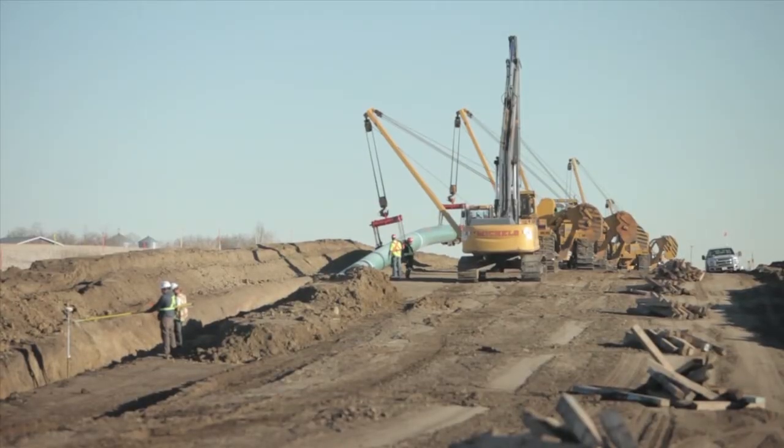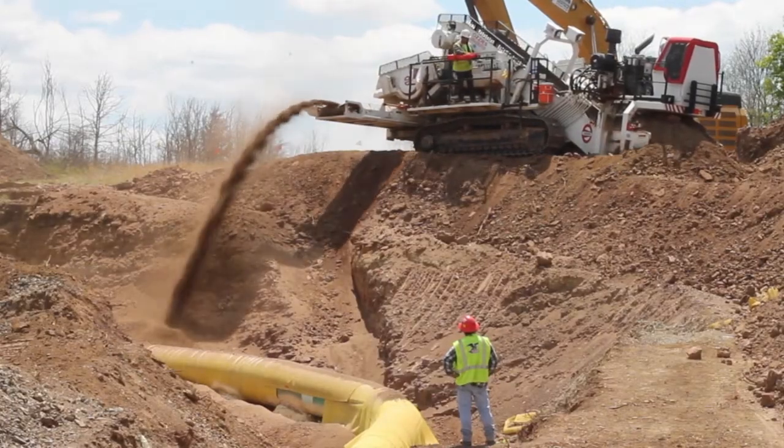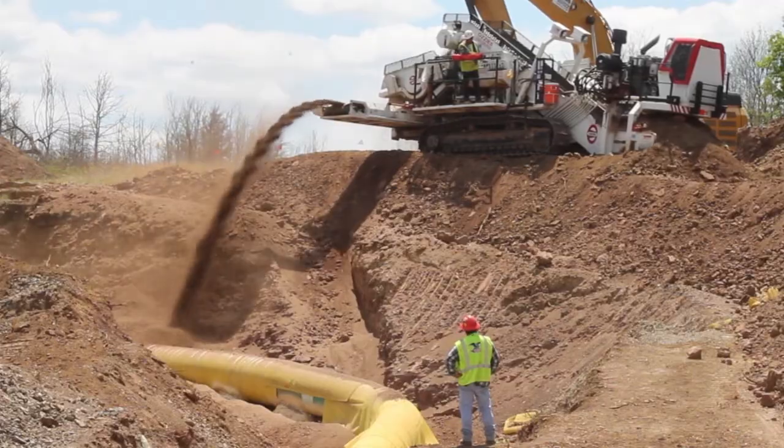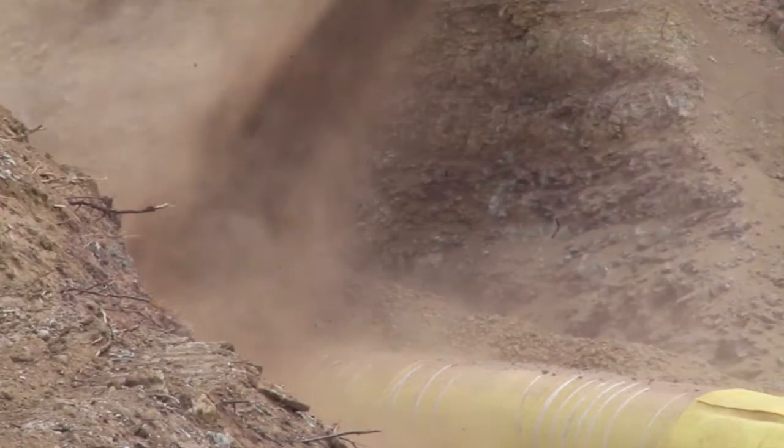Once long sections of pipe are completely in the trench, crews carefully replace the soil and other materials excavated from the trench over the pipeline. They place a layer of rock-free pad dirt all around the pipe to protect the coating.